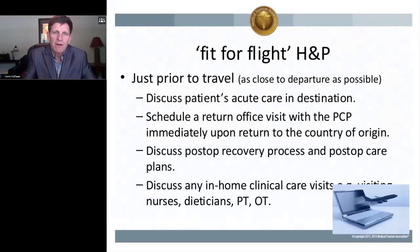Now, when you have them there and you've completed all of your assessment and you're assured that they are ready to fly, you have an opportunity to reinforce what's going to happen at the destination, to talk about acute care at the destination. So you're going to review the surgery again. You're going to review the process that the patient's going to go through at the destination in terms of acute care. You're going to schedule an office visit with the patient so that as soon as possible when they get back, they come back to you, the referring physician or destination physician.